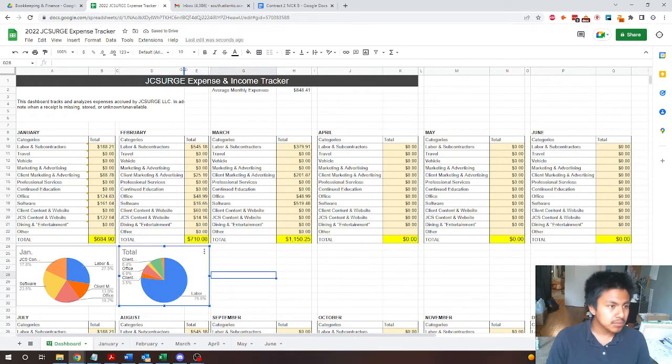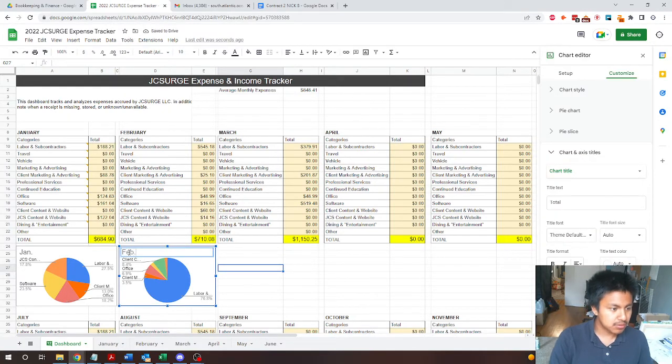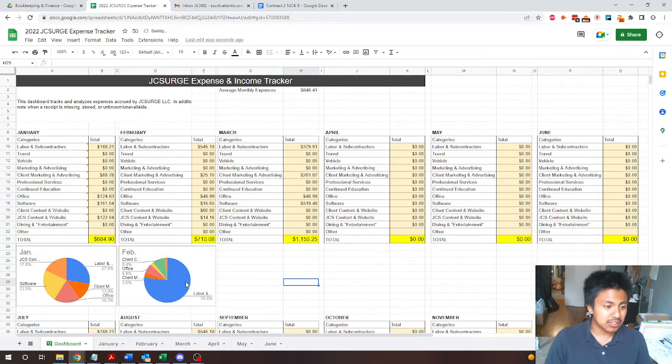I'm gonna make this just a little bit wider. Something like that. Okay. So you can see a lot of our money went to labor this month. Some of our money went towards client content and website. So this will just give you an idea. Okay, labor costs a lot of money.